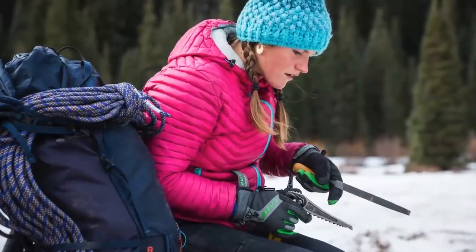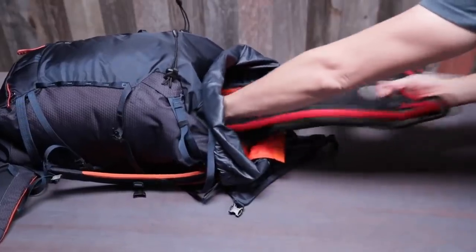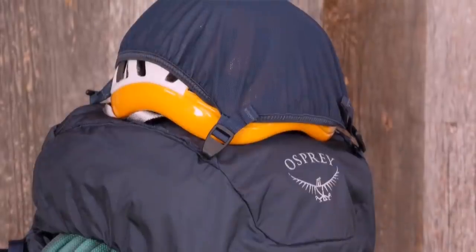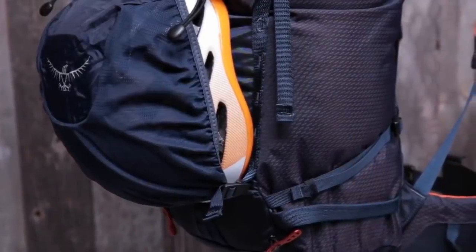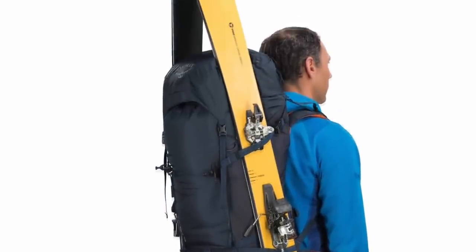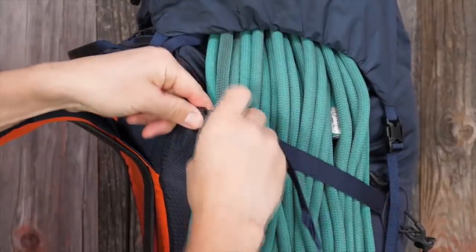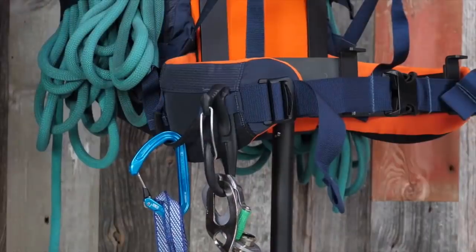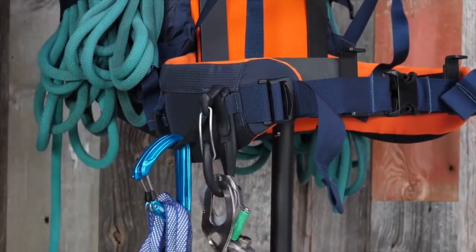The Mutant 52 and 38 utilize a removable frame sheet with 2 aluminum stays, a removable top lid with integrated flap jacket for lidless use, top or front of the pack helmet carry, reinforced A-frame ski carry, quick release upper side compression straps, lower side compression straps, and dual hip belt gear loops with ice gear carry attachment.